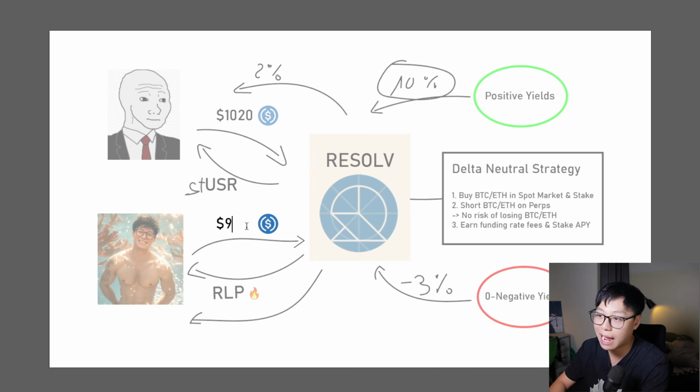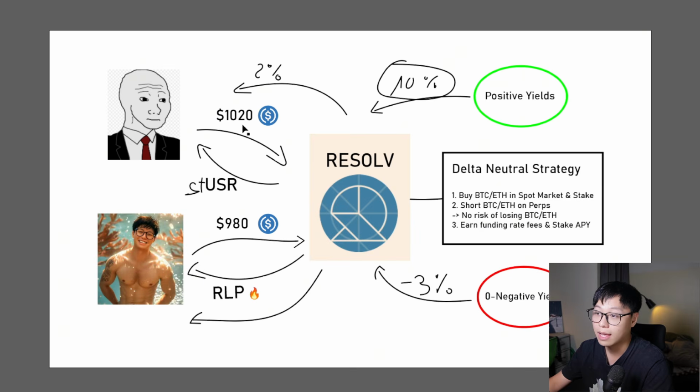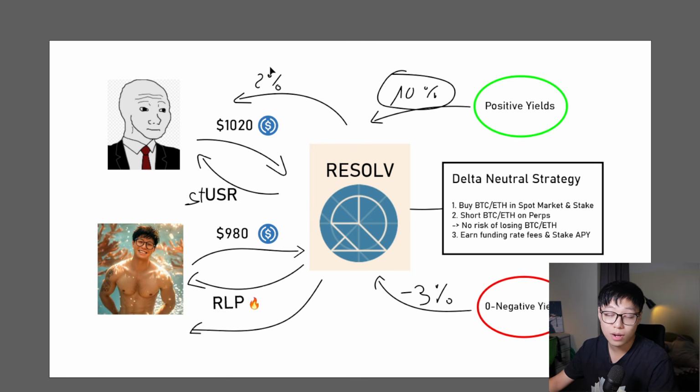So let's say like $980, right, to cover for $20 that the protocol pays for the STUSR. So yeah, high risk, high reward. So I would recommend, if you just want stable yields throughout, then select USR and stick it in, right? But if you are a little bit of a risk taker, RLP is for you.